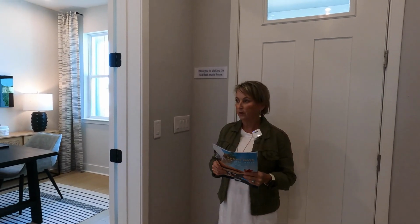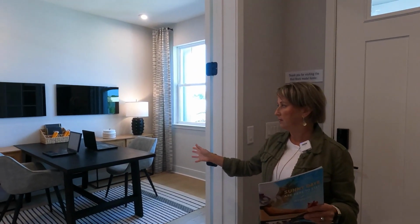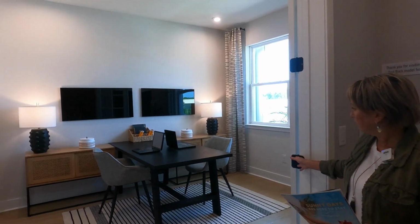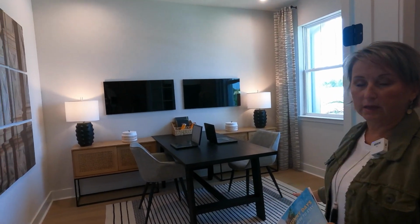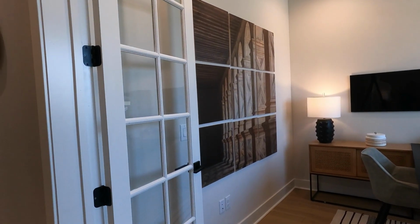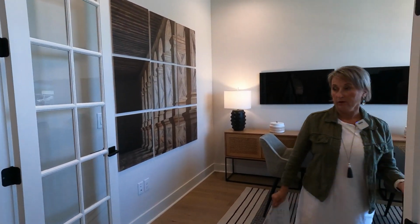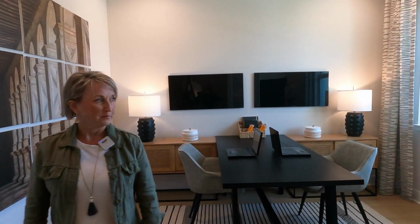So that's pretty cool. So we're starting in the Red Rock, and immediately to the side is going to be this flex room. Here they're showing it with doors. Again, you can do an inventory home or a to-be built, so you can have those options. But beautifully well lit, great office area, homework area.